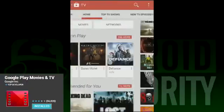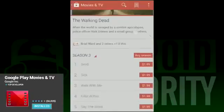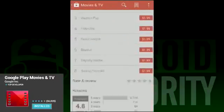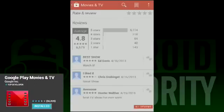You won't get the peace of mind and finality of a pay-per-month service, but if there is something you have to watch right now, this is a great way to do it. Also, any movie you purchase or rent is viewable with your YouTube account on your computer.